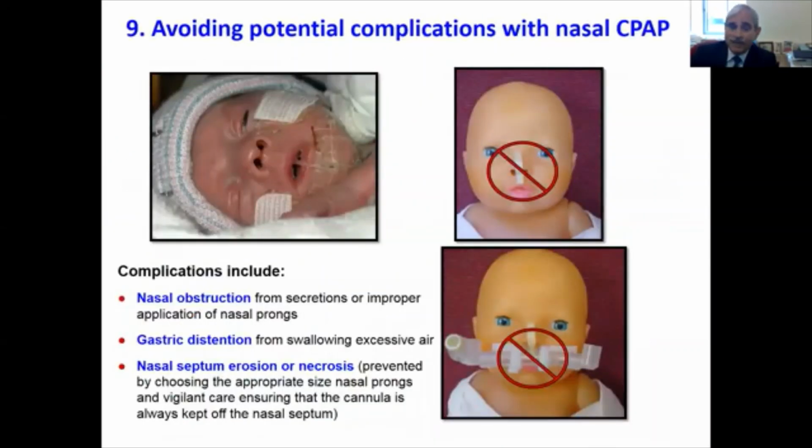Obviously, I'll talk about managing failure in a minute, but another important aspect is avoiding the potential complications with CPAP use. These complications include nasal obstruction from secretions or improper application of nasal prongs, gastric distension from swallowing of excessive air, and nasal septum erosion as shown here.